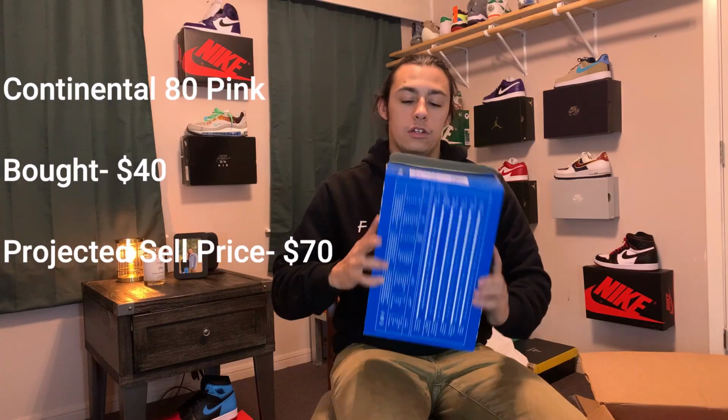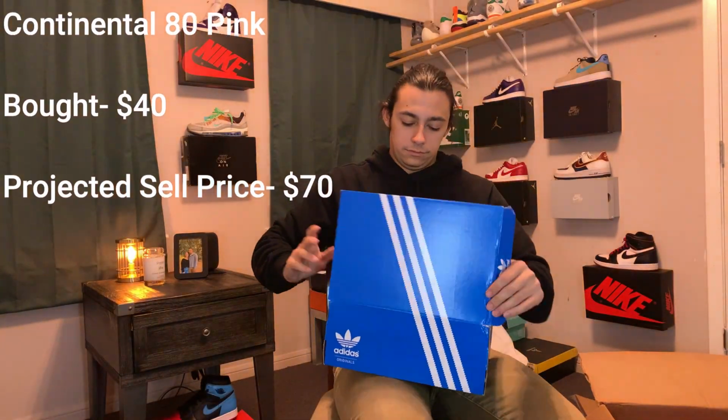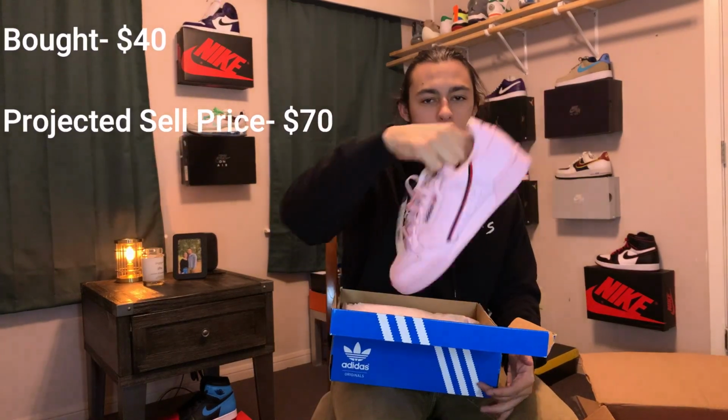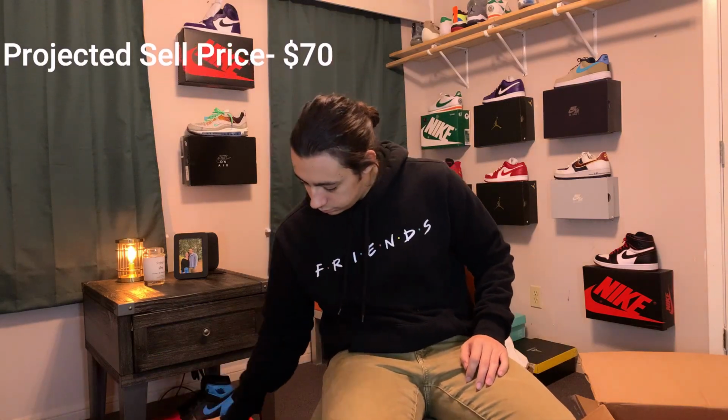Let's see, we have another pair of Continental 80s, size 7.5. Not really going to spend too much time on this. Just another pair of the pink Continental 80s. So 3 shoes down.